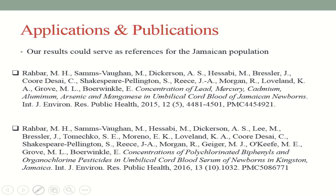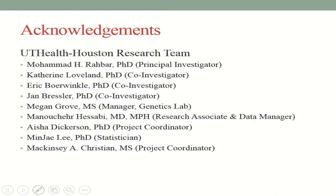These are the two important publications that you can download. They are free. You can go to PubMed and click on them, and they're accessible. So these are the two publications that you have seen.